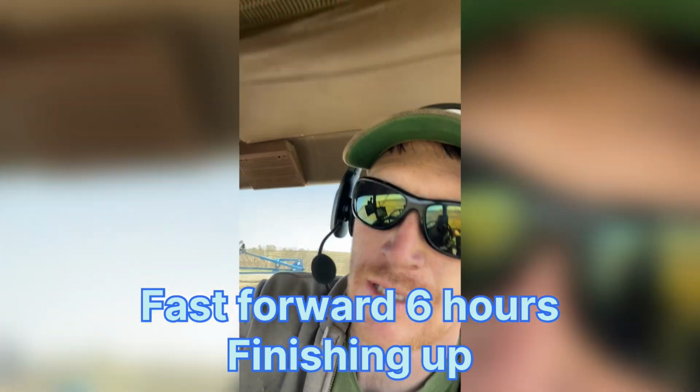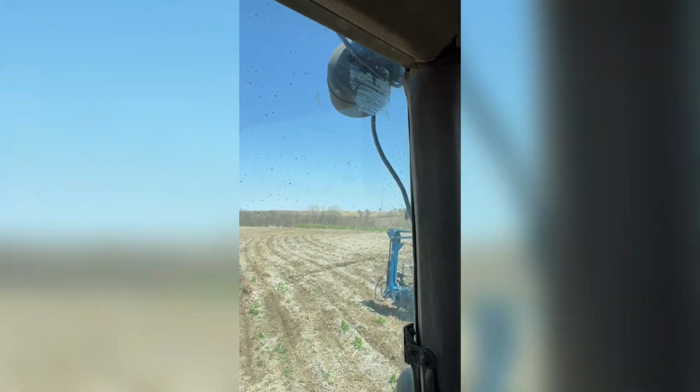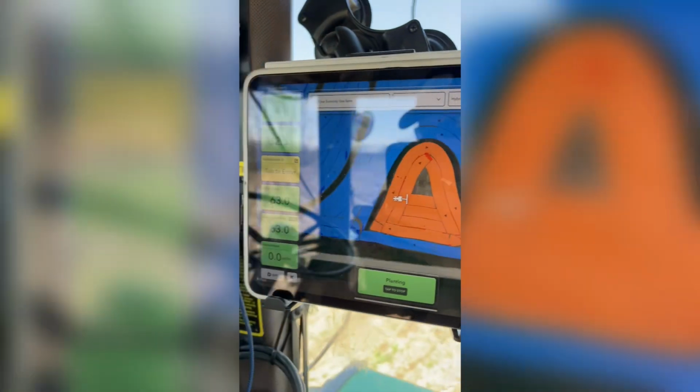All I want to do is get done with this field. I have like maybe 2 passes left.